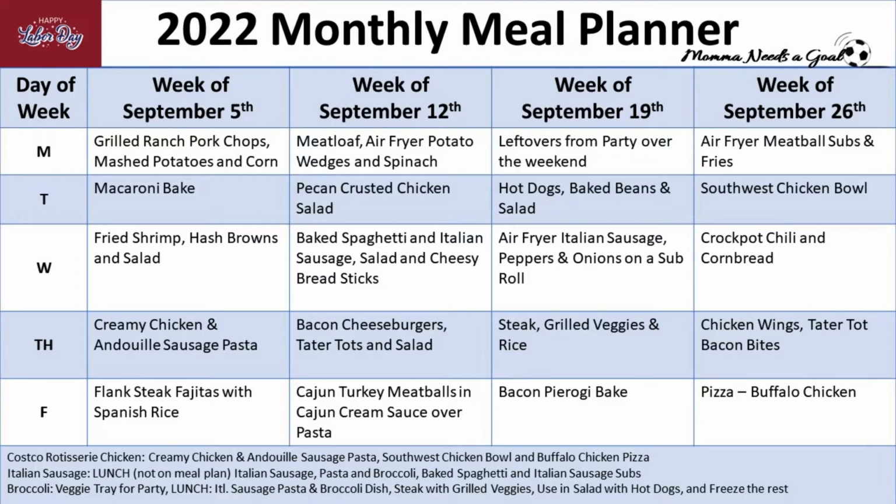I decided I wanna do the creamy chicken and andouille sausage, because that's one of my son's favorites. So I put that down on my list. I came up with Southwest chicken bowl and buffalo chicken pizza. So I wrote those items down on my list.